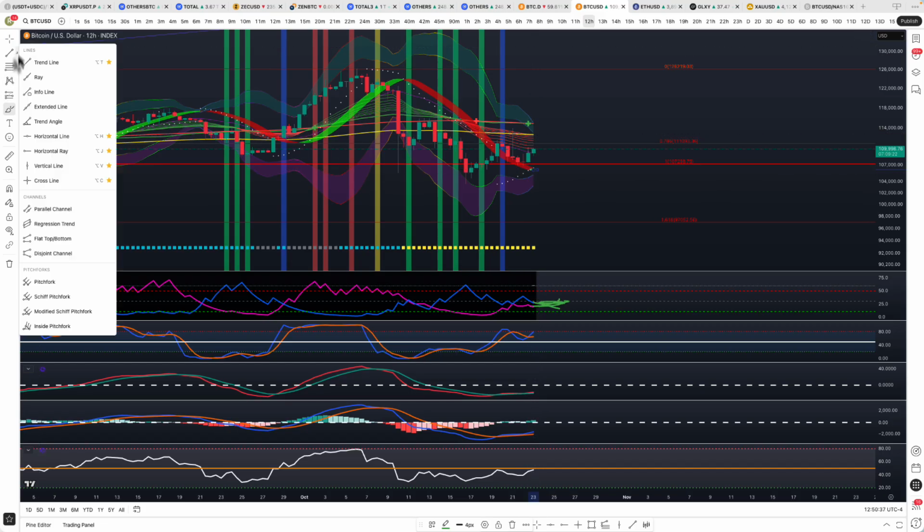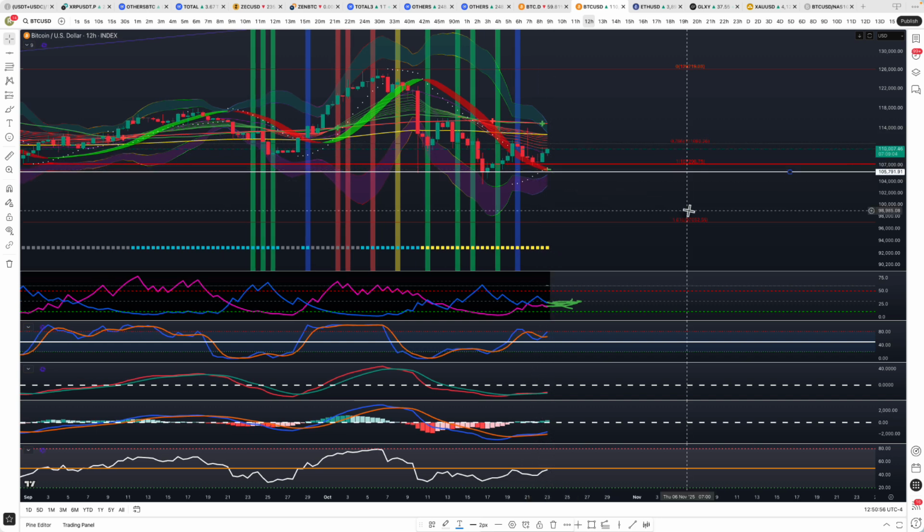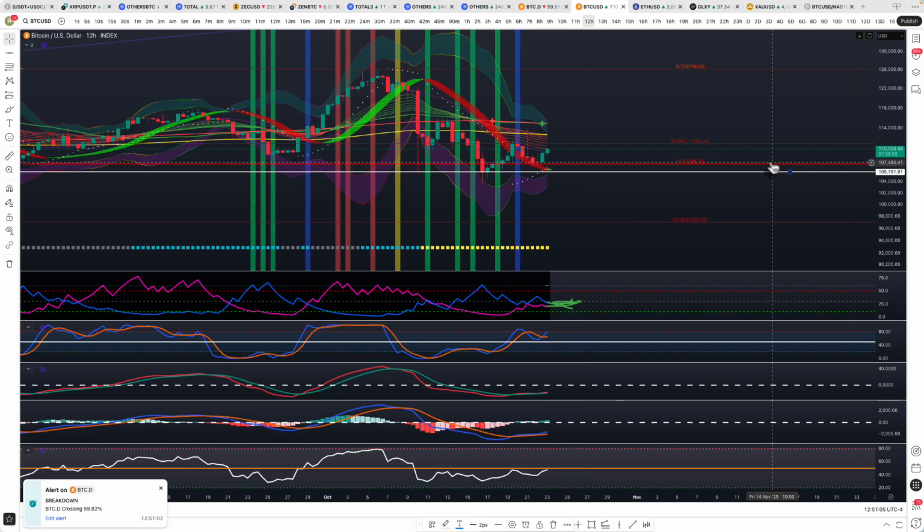As you can see here too, if I put a horizontal line, that wick on the crime event came down to around 106. That would be the level that we need to hold, 106,000 for Bitcoin, if we were to pull back down. We want to see that hold. If not, we could see more downside, likely around 103 to 100,000, which in my opinion would be a must-hold level for the macro structure. But as you can see, we're at 110,000 right now.